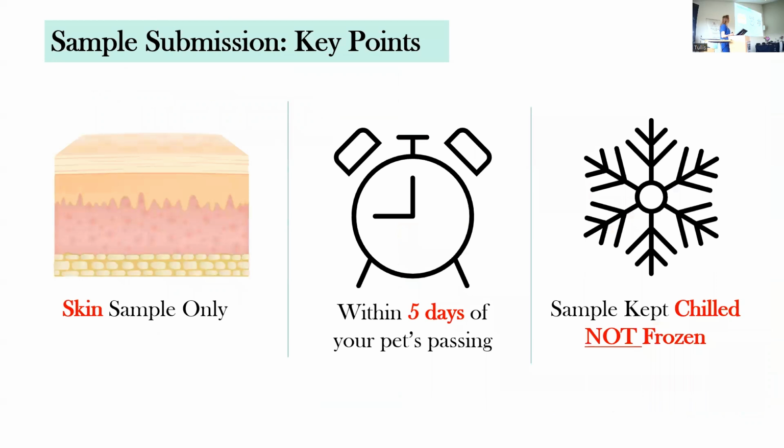My key point is that if you are thinking about preserving your pet's genetics, we need a skin sample only. It needs to be within 5 days of your pet's passing, and the sample needs to be kept chilled and not frozen. So if you are thinking about doing this, please talk to your vets and make sure that if you find yourself in the predicament of your pet having passed away, the sample goes into chilled storage and not frozen. That's a really important point.